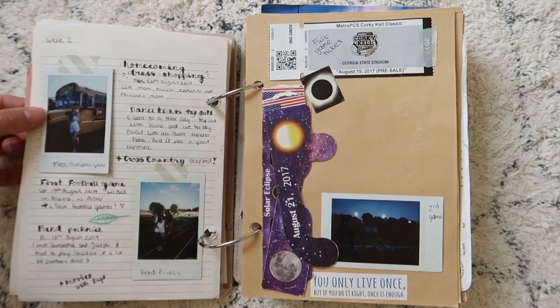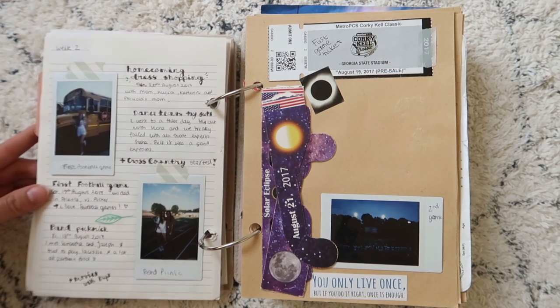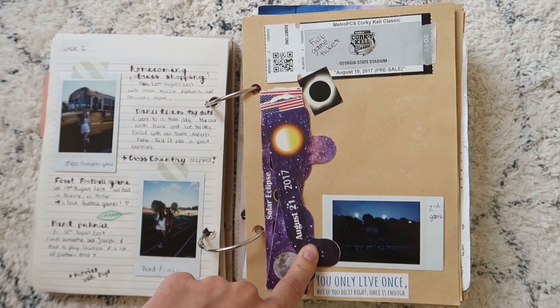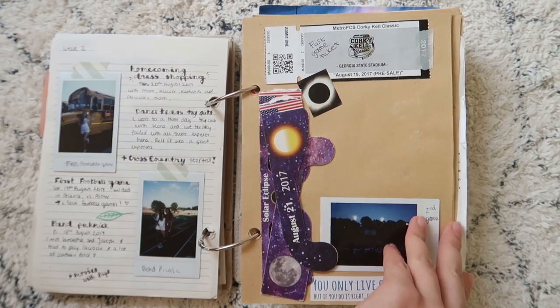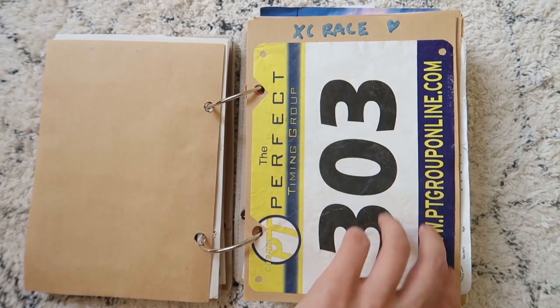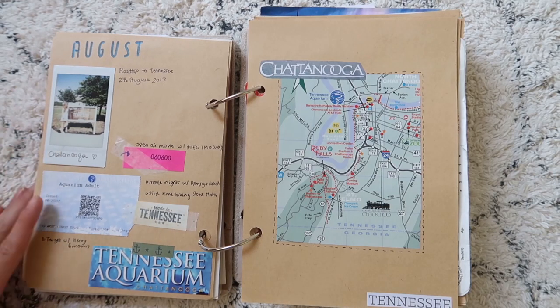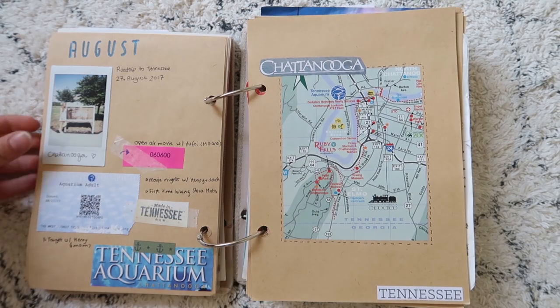That was homecoming. Cross country started. My first football game, a band picnic. There was a solar eclipse we watched in school. I went to another football game. Then that was my first cross country race. I just encourage you to keep everything from your travels and put it in a journal because it's so fun to look at it later.